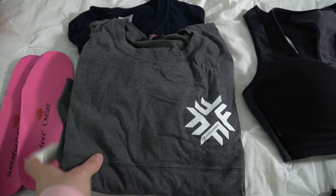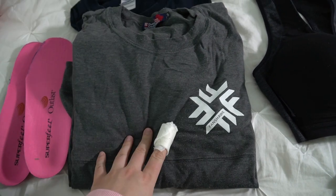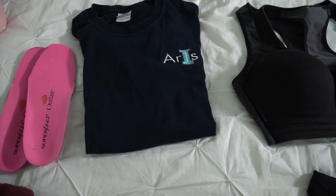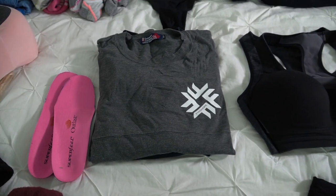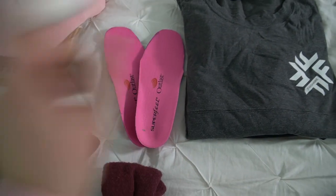Moving on to the long sleeves I'll be wearing underneath. I just have my long sleeve from my college that I went to, and then I have my high school one. These are just the best I find for what I like comfort wise and warmth wise when I'm skiing. These should technically be in my ski boots right now, but these are my Super Feet. I've just been too lazy to put those in my boots.